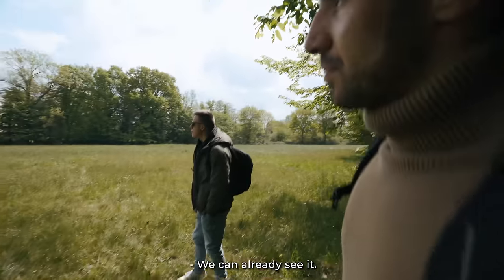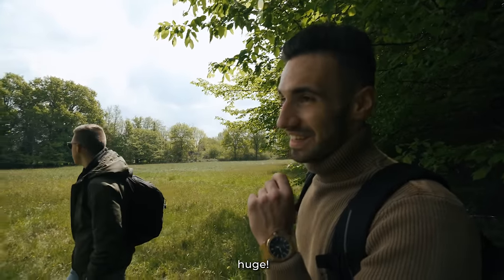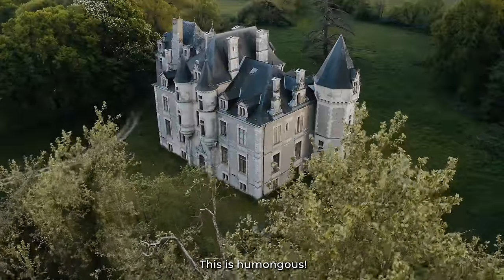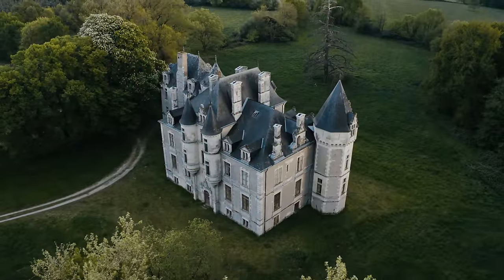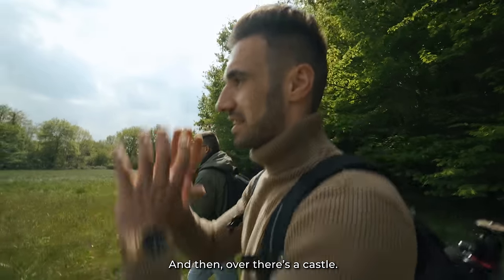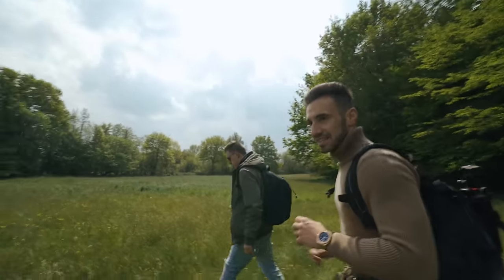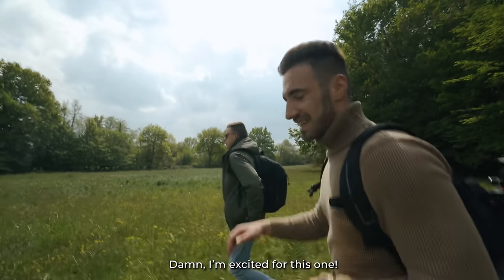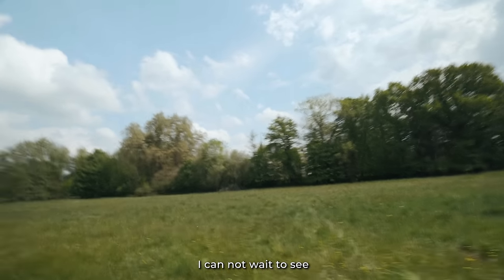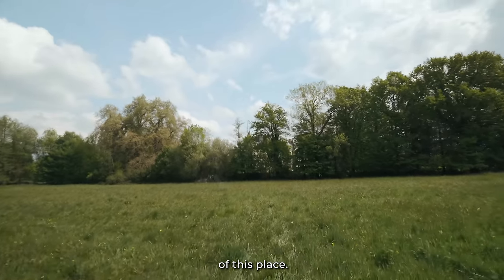Yes, we can already see it. It's huge. It's freaking huge. Bro, that is humongous. It's literally like a fairy tale. This is just an open field, and then over there is a castle, a huge, huge castle. I'm excited for this one. Oh yeah, me too, man. I cannot wait to see what beauty is left inside this place.